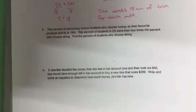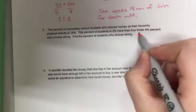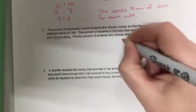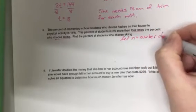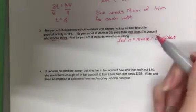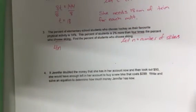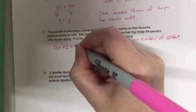All right, the percent of elementary school students who choose hockey as their favorite physical activity is 14%. This percent of students is 2% more than 4 times the percent who chose skiing. Find the percent of students who choose skiing. Okay, so 4 times the people who go skiing. Now we don't want to use an S, so let's use N. So number of skiers. Okay, so we have 4 times the number of skiers and 2 more. And that's going to be equal to the 14.